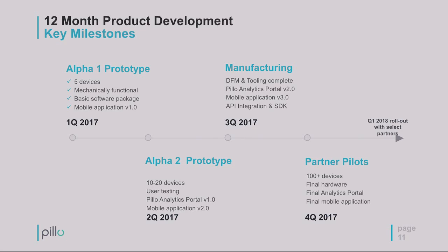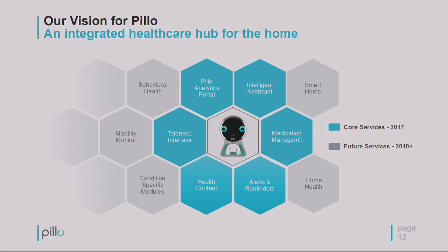But now, taking a step back, what I presented to you thus far is only the beginning. Our vision is for Pillow to become the centerpiece of health and wellness in the home. So it's going to be more than a rich source of data or a medication adherence tool, but rather it's going to be an extension of our health system in our homes. And the future of healthcare will be in our homes.